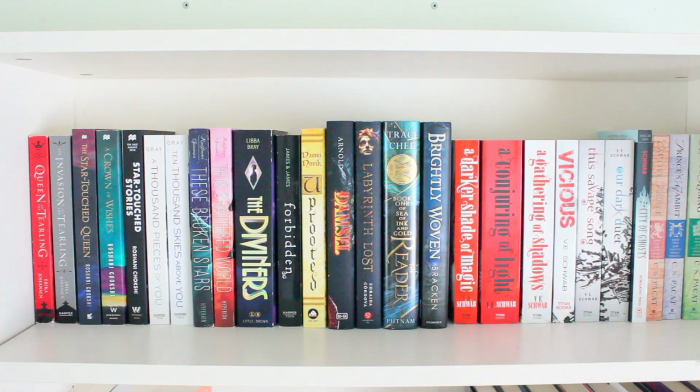Very cute. Okay, so as far as this shelf, I've read The Star-Touched Queen, which I really, really enjoyed.